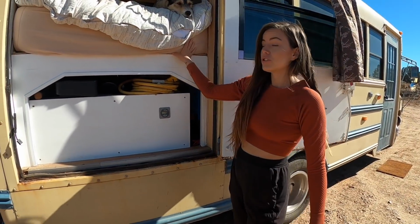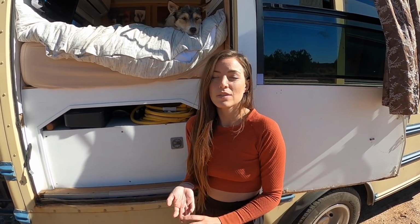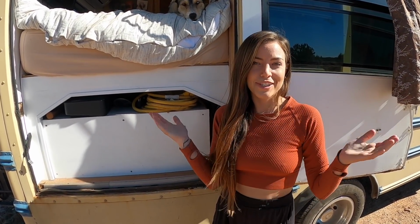Also, my bed, I didn't show you, but when we're in the hallway, this is on a hinge so I can lift the bed up and access more storage underneath. Underneath my bed is also 50 gallons of fresh water. I have a 12-gallon electric hot water heater, and just more storage.